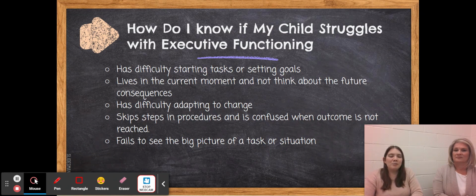Another way you may see that your child struggles with executive functioning is if they have trouble adapting to change, if a change in their schedule or a change in the day throws their whole day off, that might be a sign. Another sign would be if they skip steps in a procedure and expect to have the desired outcome. So if you're baking a cake and they forget to add flour or eggs and they put the cake in the oven and it doesn't rise like it should, that would be an executive functioning deficit.